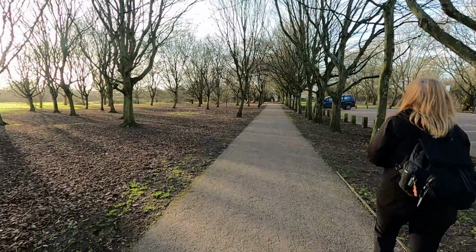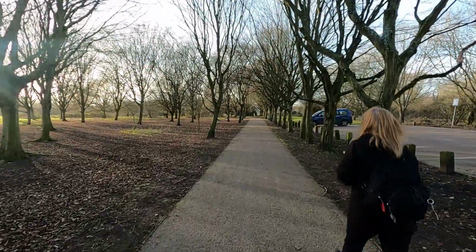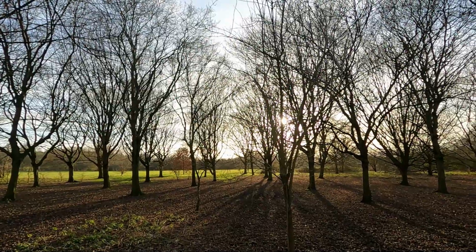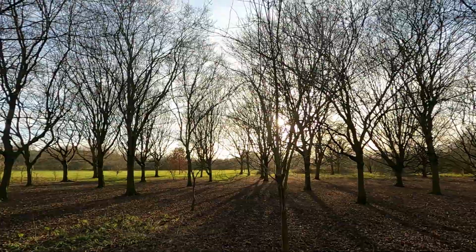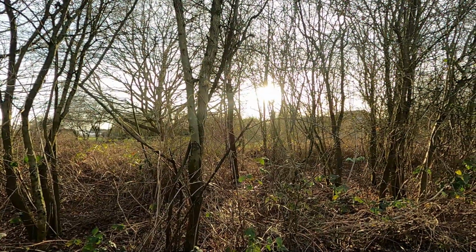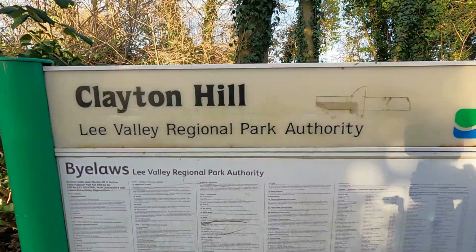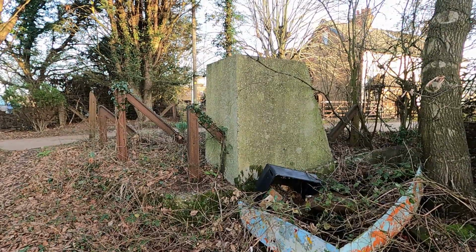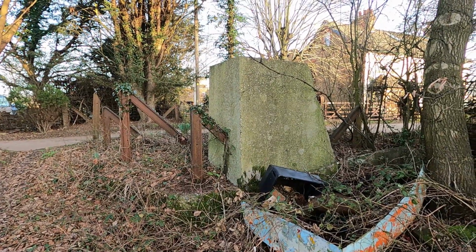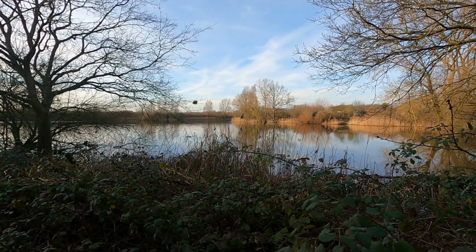A destination for easy walking year round, the Lee Valley Park is especially attractive during the winter for those who wish to avoid the muddy ploughed fields often associated with country walking at this time of the year. The lower Lee Valley has been extensively excavated for gravel. The subsequent landscaping and management has produced one of the most valuable leisure destinations for East London.